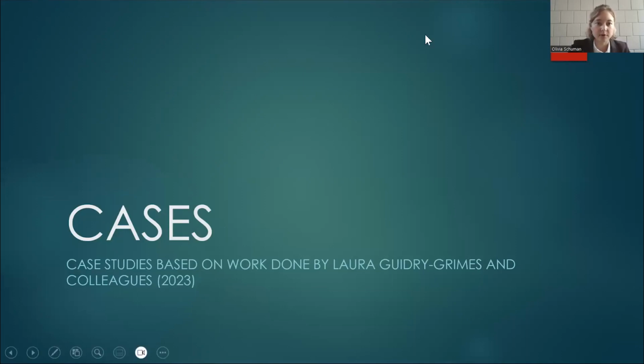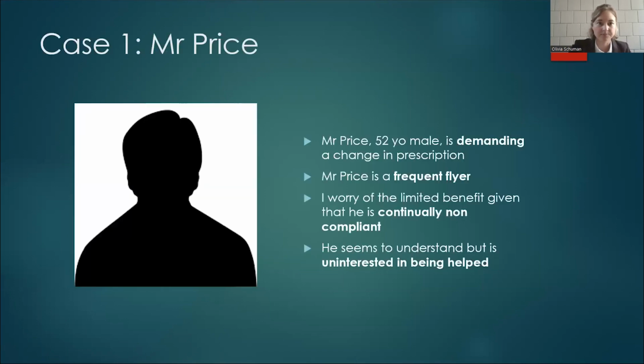Okay, so we're going to move on to the cases. These case studies are based on work done by Laura Guidry-Grimes and her colleagues. I wasn't a participant in these cases, so these are all from their work. This is a compilation of their cases, and it has been de-anonymized, and some of the identifying aspects have been rearranged. I've also added a few things.